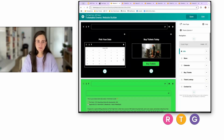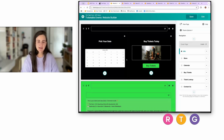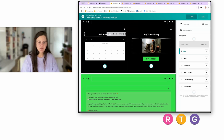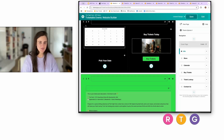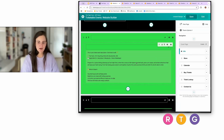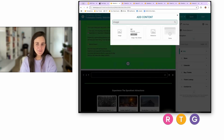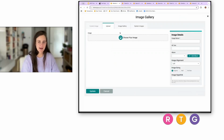So in terms of building out a website, you don't have to know how to code or do anything like that. It's a point and click website builder. You're able to move things around, so you can easily shift things or drag and drop them. So it's a very friendly website builder. You can add different content, and we have a pretty big library. It looks a little overwhelming maybe, but you can easily search for what you're looking for. So if you want to add an image here, you can upload an image.